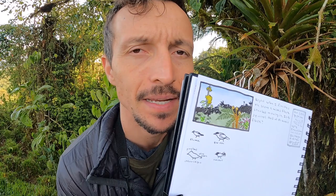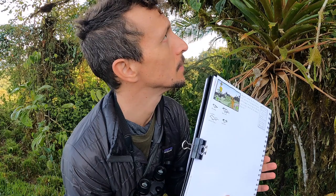Getting these notes down in this way is going to help my memory and improve my experience. But also, if I'm trying to use an app like Merlin to actually identify these birds later, this is really helpful. It's essential, in fact, unless you have a really expensive camera and you can take photos of these small birds from far away.